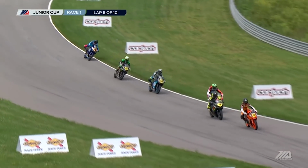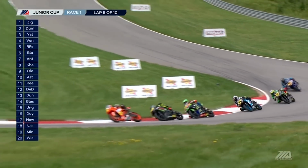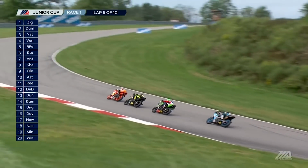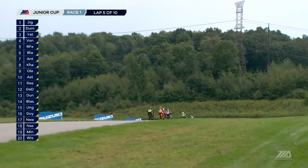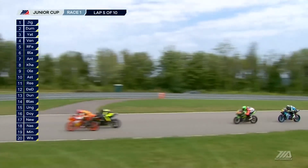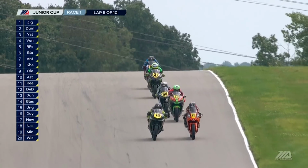Jackson Blackman, tremendous job. Jackson's pulled that group further now. They've gotten rid of Gavin Anthony and Toby Kamsuk back there. Those guys are back off the back of this group. Jackson Blackman, that last lap through, runs a 57.1, his fastest lap of the race.